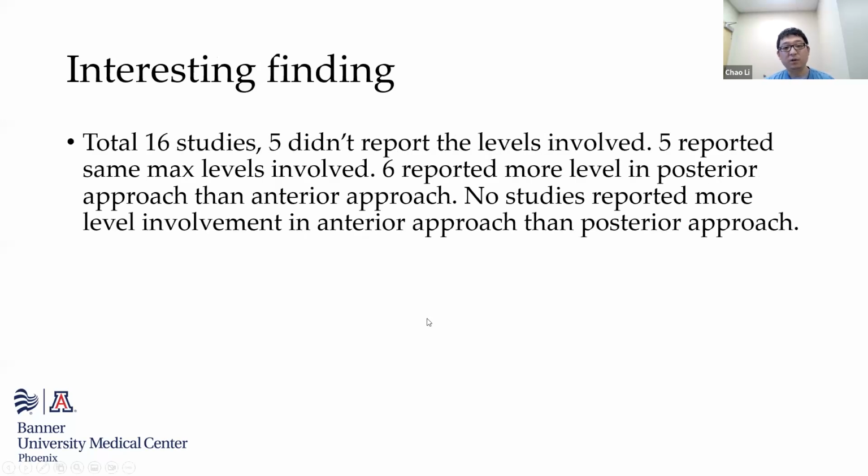And there is an interesting finding, which I mentioned before. There are a total of 16 studies they assessed. Five of them didn't report any levels involved. There are 5 that reported anterior and posterior approaches were involved. The maximum levels are the same, up to 5, I believe. Some were 4, mostly 4 and 5 levels. Six of the reports reported more levels in the posterior approaches than the anterior approaches. And of all 16 studies, none of them reported more anterior levels involved compared to the posterior approach levels.